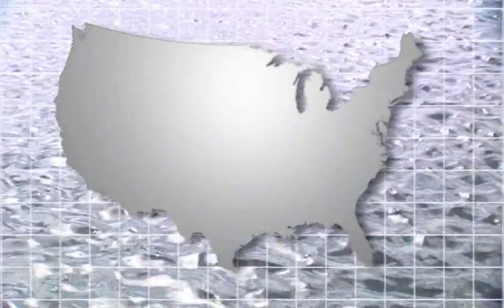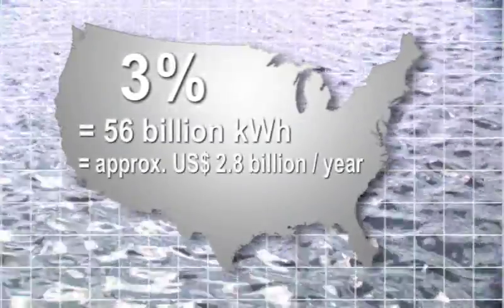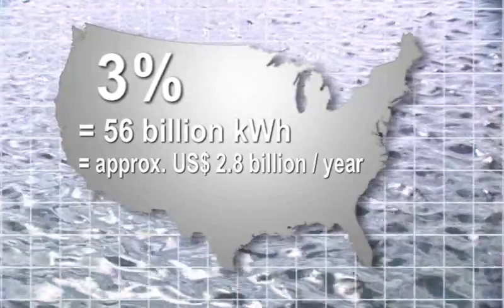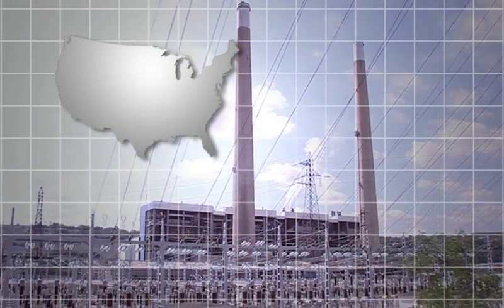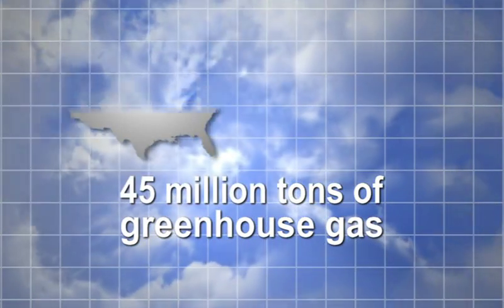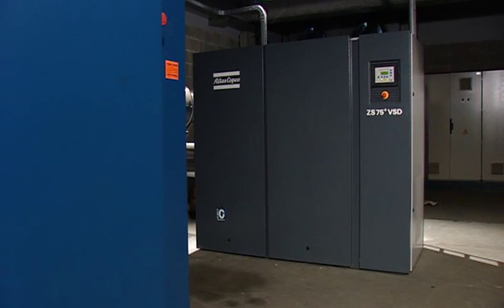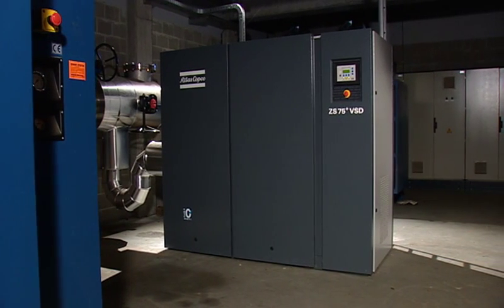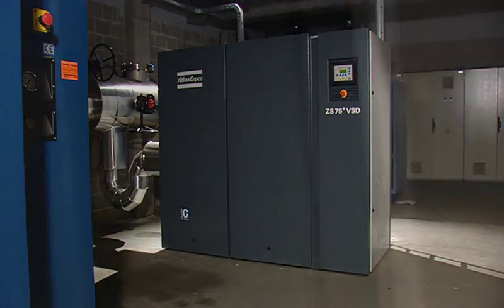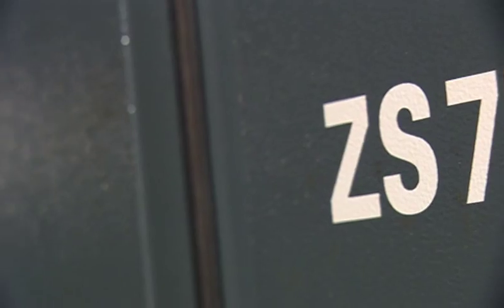On a larger scale, an estimated 3% of USA's energy consumption, equivalent to approximately 56 billion kilowatt hours, is used for drinking water and wastewater services. Assuming the average mix of energy sources in the country, this equates to adding approximately 45 million tons of greenhouse gas to the atmosphere. Therefore, much is at stake when considering energy-efficient alternatives to conventional blowers. The Atlas Copco ZS Plus offers just such an alternative.